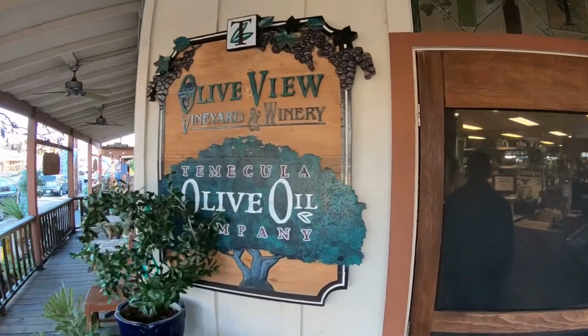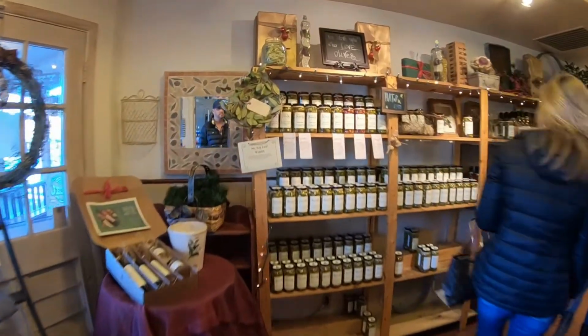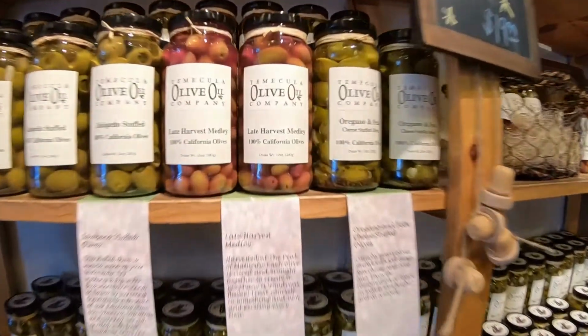And finally, you have Old Town Temecula with tons of restaurants, bars, shopping. You can walk up, and it's a great time on a Friday, Saturday night. We have farmers market on Saturday, so that being 10 minutes away just gives you another thing that you can do on the weekends with your family.